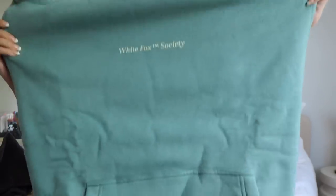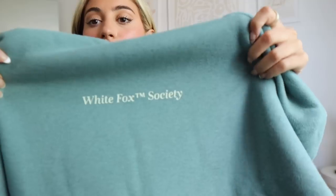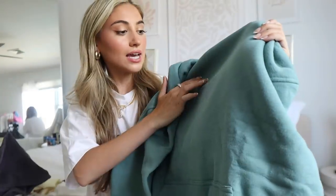I just think it's so gorgeous. Here is the sweatshirt. It is a hoodie. It is this beautiful teal color, and it says White Fox Society. I love the font and everything about it. It's like a light yellowish, but the colors just go together so good.